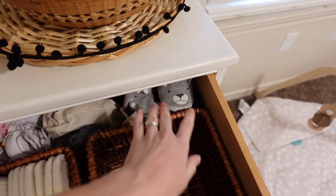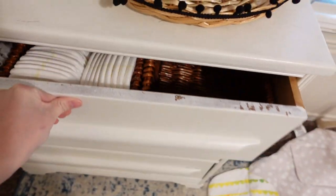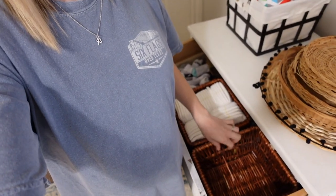And then I have some little baby shoes over here that are gender neutral. I also wanted to mention, I'm one of those people that likes to reuse things that I already have in my house. I don't like to go out and buy stuff if I can avoid it. So these baskets I've had for as long as we've lived in this house, a couple years I guess, and they were in my mom's garage. And so that's what I use as my little organization in here. I can't tell you guys where they come from because they're just from my mom's garage.